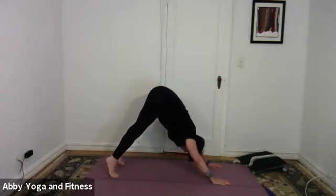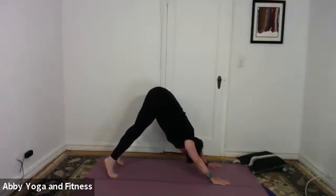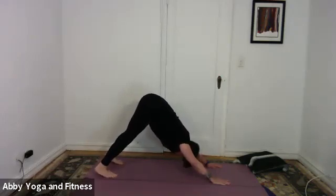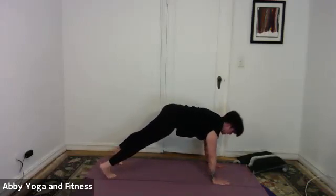Inhale, lift up onto your toes. Then exhale, bring the heels closer to the floor. And then one more time, inhale to lift up onto those toes, reach the seat back, and exhale, bring the heels closer to the floor. Inhale and come forward to plank.